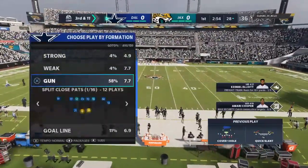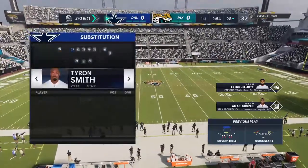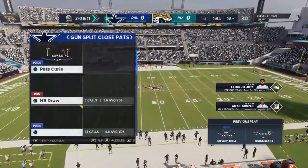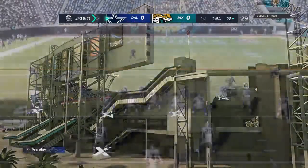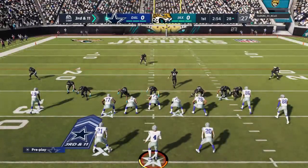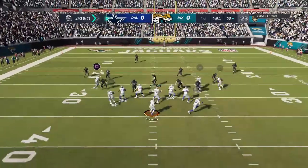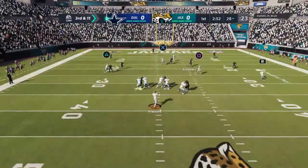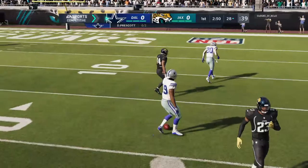Well, he certainly did a nice job improvising there, extending the play, hoping someone would come open downfield, but they never did. An incomplete pass on that last play, and that means they'll need to come up with something here on 3rd down. Here's Prescott. Jacksonville's pass defense holds serve.